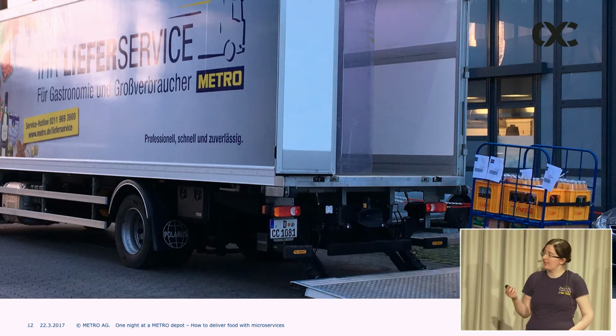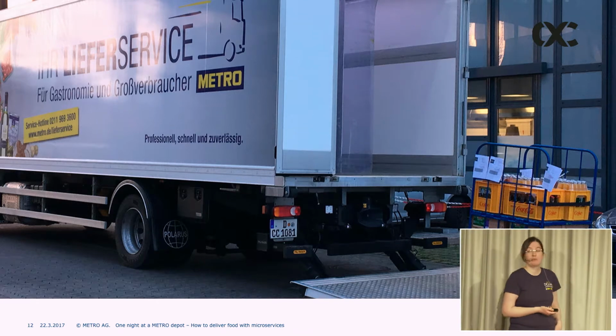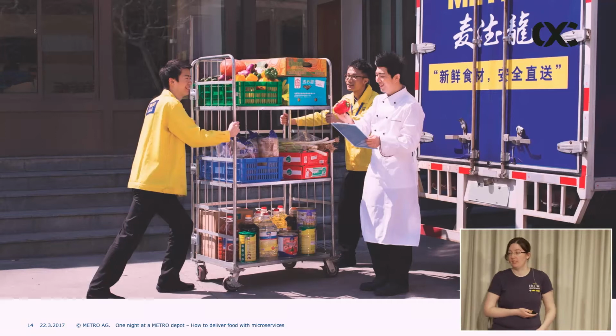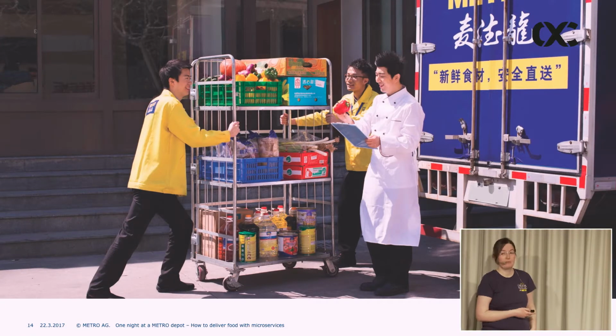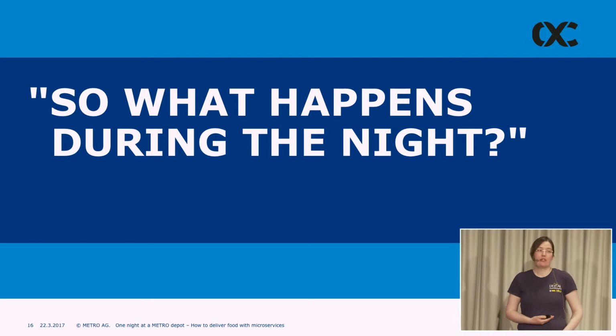And the last challenge that comes on top of that is we are not doing that only in Germany, but we are doing that internationally, so really around the world. Which also means the software needs to run not only during night, but really 24/7, because we're doing that every day. So what happens now during a night?